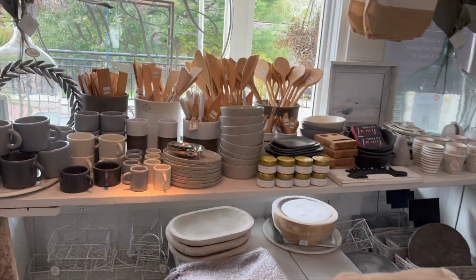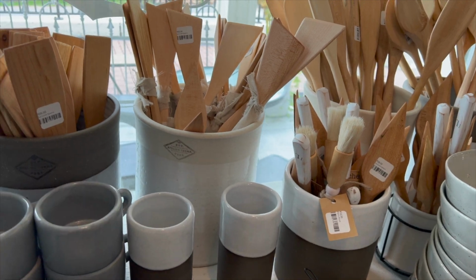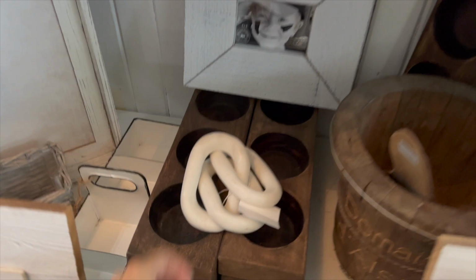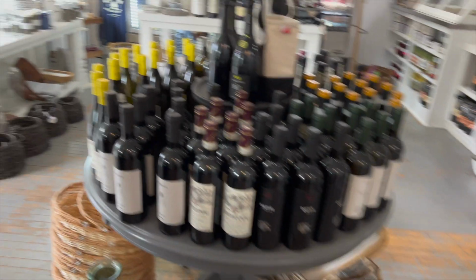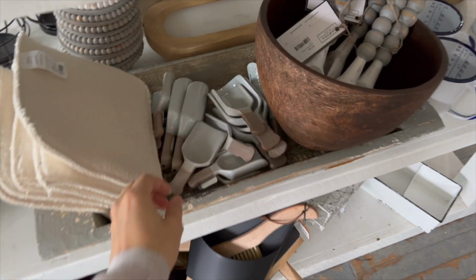Back at one of my favorite spots. Look, they have these little bowls that I have. I love these. I want one of these, but the smaller size isn't identical. I think they'd be so good for the kitchen. These are also super nice. Marble links. These are cute.